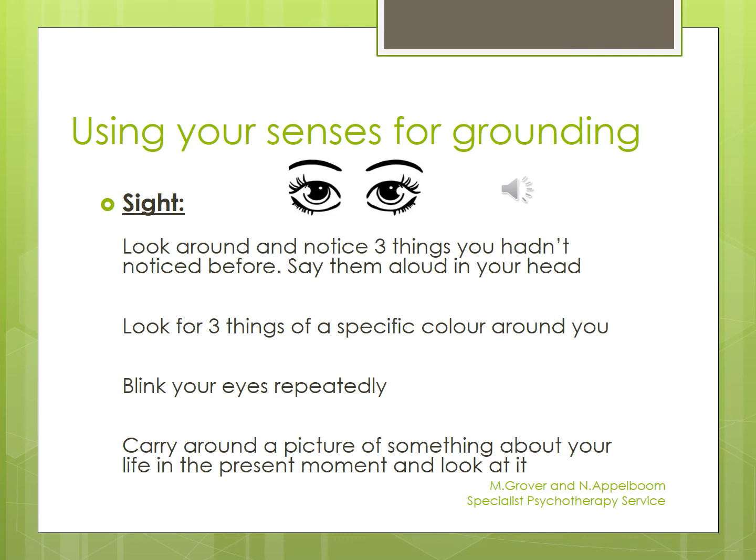Another thing you can do is to blink your eyes repeatedly and focus on the feeling of doing this. You may want to carry around a picture of something that represents your life as it is right now and look at that and describe it to yourself. You might come up with some ideas yourself. Remember, the aim is to use sight to orientate yourself back to the here and now.